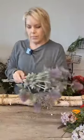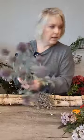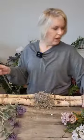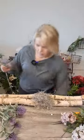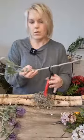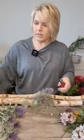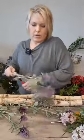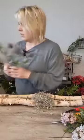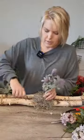I'm going to add these up, by the way, when I'm done. So if you want to know how much it is in the end, I can kind of guess if my brain can keep up self-calculating as I go. So with the thistle, I just need some texture as the base. I'm going to cut 2 of them off short and set the third one to the side. I am winging it. We're just going to make it up as we go.